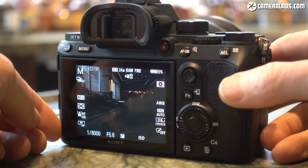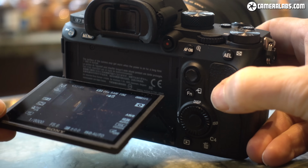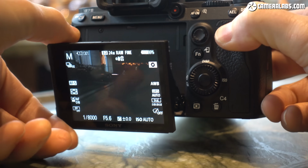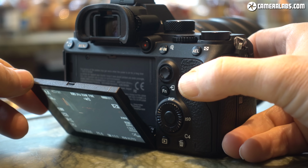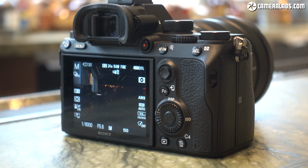If you prefer, you can of course compose with the screen, which as before can tilt upwards by around 90 degrees or down by around 45 degrees. So sadly still no chance to flip it forward to face the subject. You'll need an external HDMI monitor for that. The screen isn't a white magic panel either, unlike the A7R Mark III, but at least you can still boost the brightness to sunny weather when filming 4K or high frame rate 1080p.